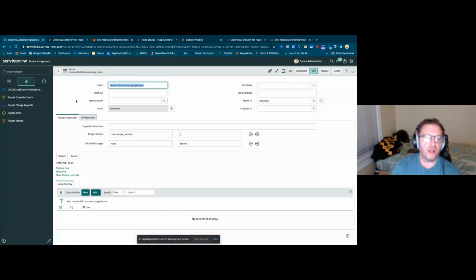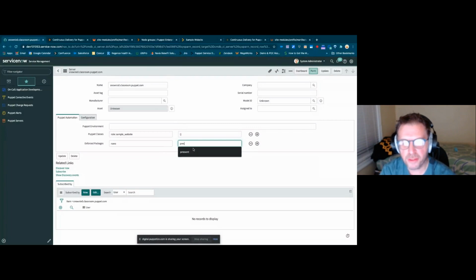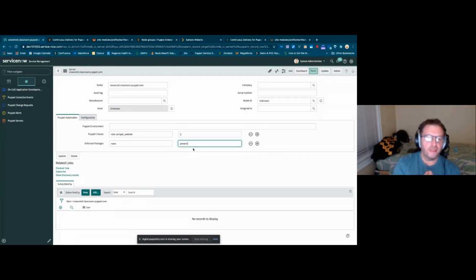And I'm specifying here, I want this to have a role of sample website. I can pass details, for example, parameters for that website, maybe port definition, homepage, whatever is necessary. And also I'm saying I want to enforce this package called nano. And earlier I did this and I said absent, I'm going to say present. So what that means to Puppet is check that this package exists. If it doesn't, install it. If it's corrupt or misconfigured, fix it. You know, just straight Puppet terminology says whatever it takes to get nano on that system, do it with that one word. And that's really essentially the model for what I do in the ServiceNow side.